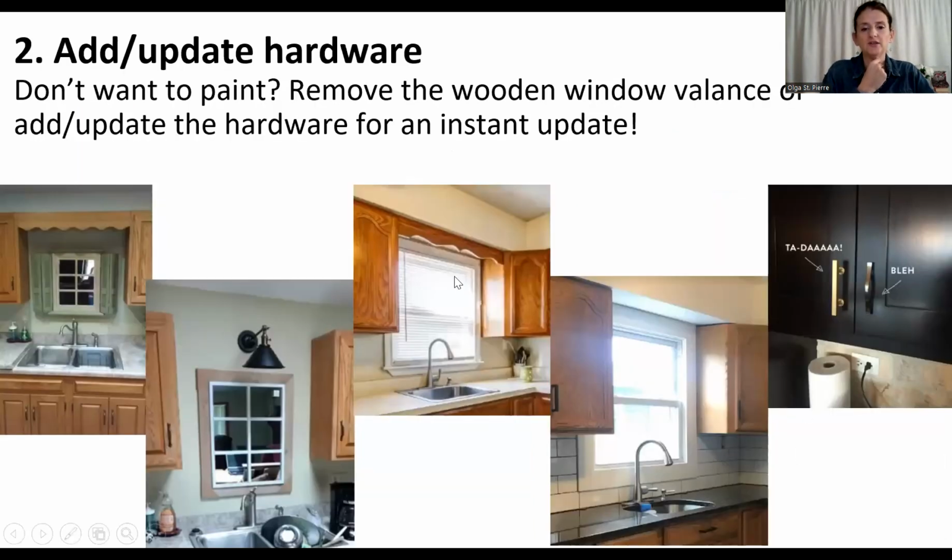Another suggestion I have is a couple of things that you can do in the kitchen if you are on a really tight budget. Number one, if you have a valance above your kitchen sink, it's really dating your kitchen. So my suggestion to you, which is easy to do, is just go ahead and remove it. If you have a light, you can actually swap it out for a pendant or for something more modern, and that's going to dress up your kitchen.